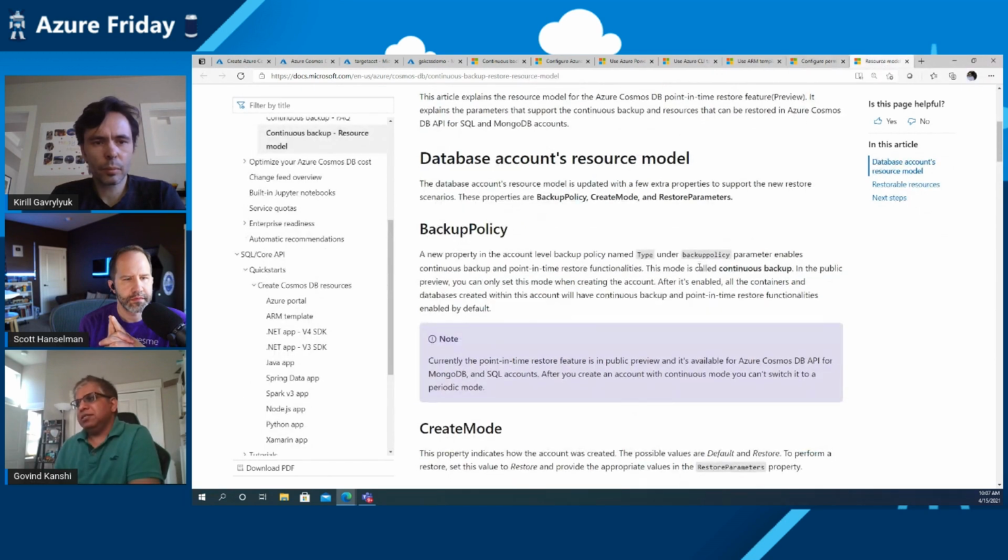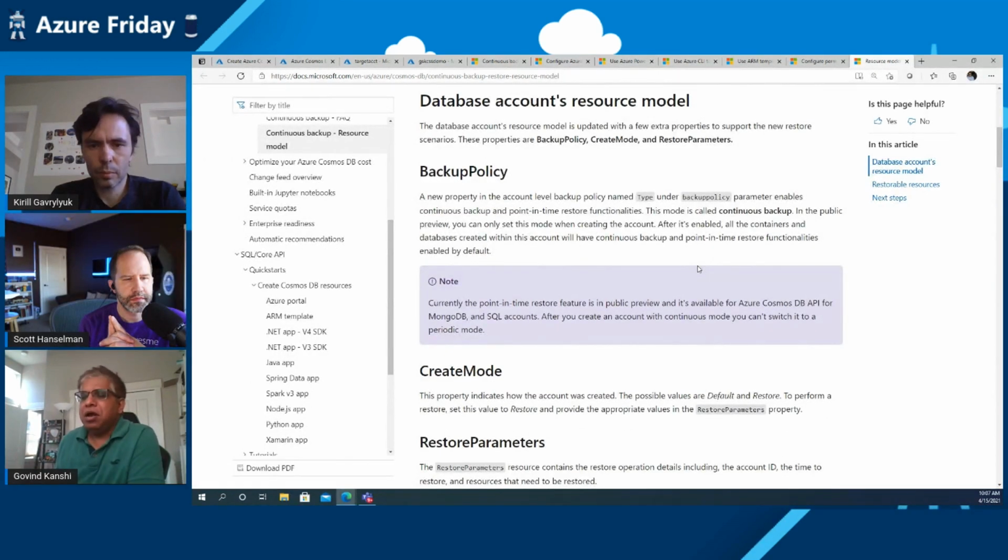On top of this, if you really want to understand all the things which are happening behind the scenes, there is a very rich resource model for the complete account which has been created, which consists of 3 major attributes: a backup policy, the create mode, and restore parameters. And you can dig in detail in this particular documentation. But most probably, you will never have to touch this or look into this. You will only use the portal or PowerShell or CLI if you are inclined to do so.